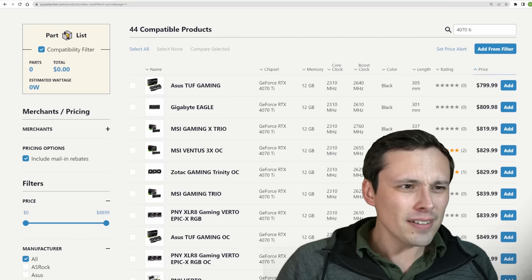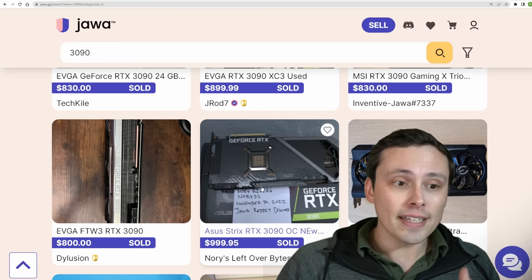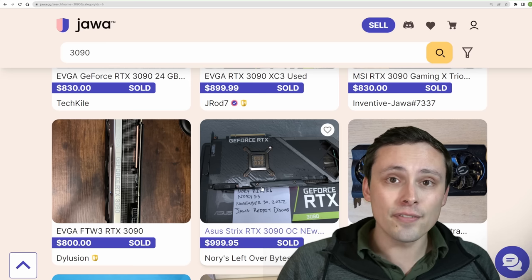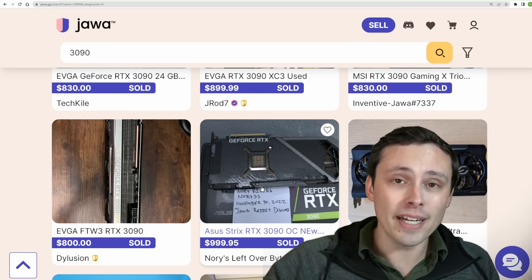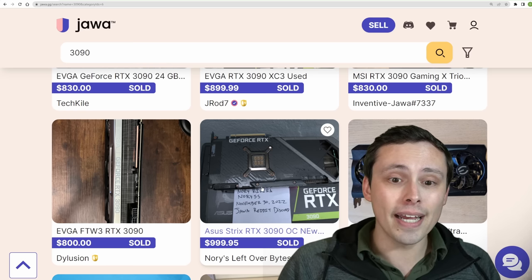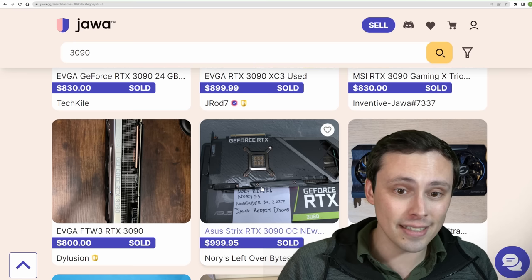But why would I compare these if they cost different amounts? Well, on the used market, you can find them for about the same price. In other words, a used 3090 is selling for around the same price as a new 4070 Ti, and I've seen some people commenting on my videos, why would I buy a new 4070 Ti if I could buy a used 3090 for about the same price? So I thought, let's actually do a detailed head-to-head comparison.